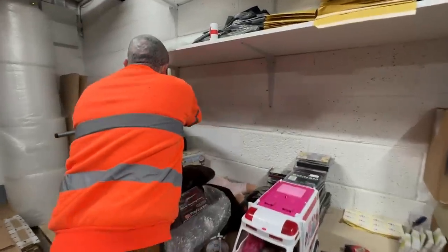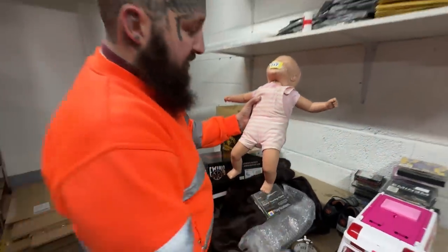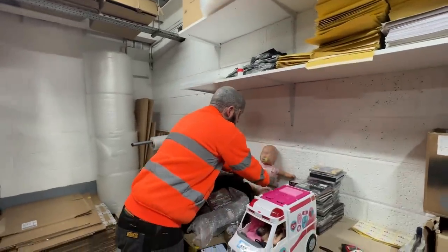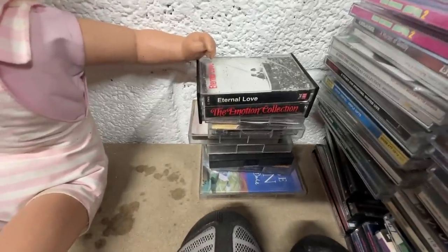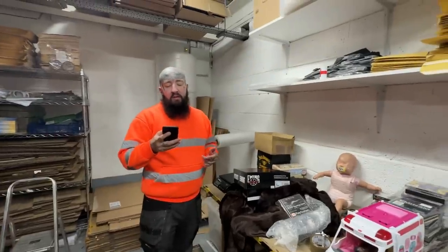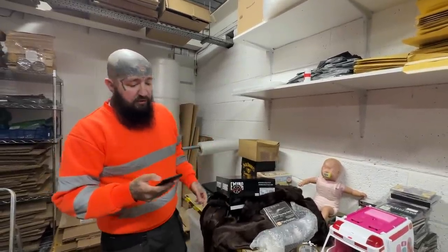And then we have the resuscitation doll in bad condition that accepted an offer on that for 50. So even in that condition, it still went for 50 quid. Then these here, just again, a random selection of cassette tapes. I sell them in lots of 10 for £10 free postage. I accepted an offer on them for £9 free postage.